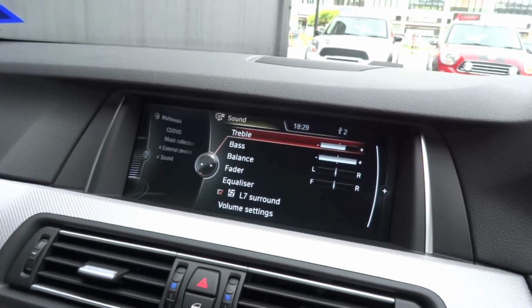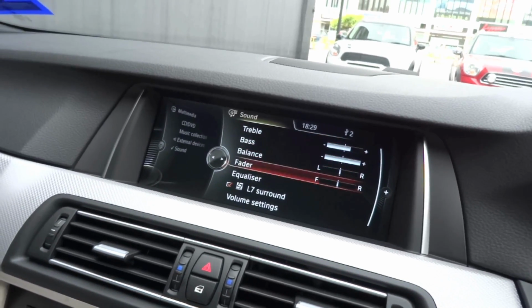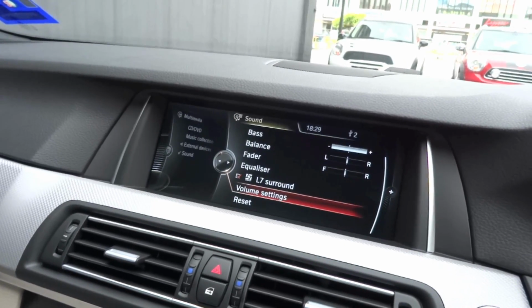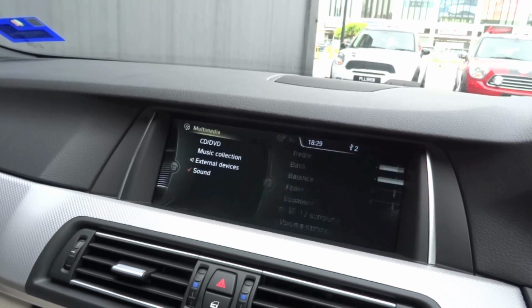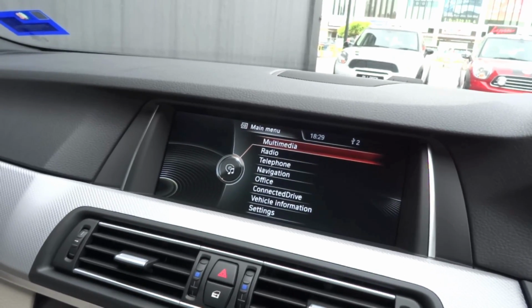Sound, you do have your bass, treble, balance and fader, equalizers, surround sound activation, volume settings, as well as resetting it back to default. Clicking the knob to the left once more brings us back to the main menu.